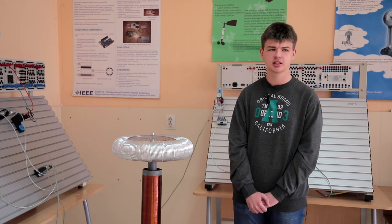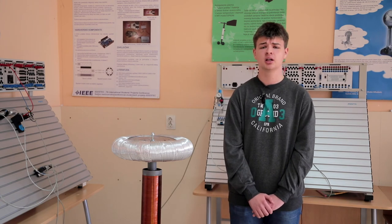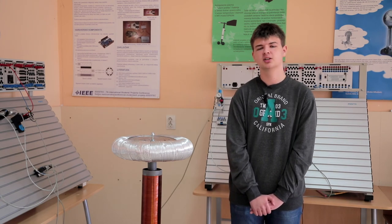Tesla used different configurations of this circuit in order to experiment with lightning, X-ray generation, and most importantly, with transmission of electricity wirelessly.